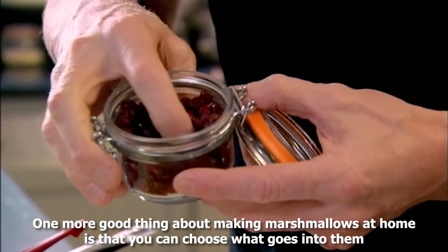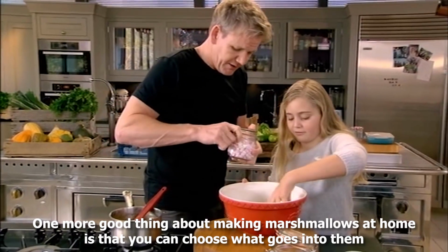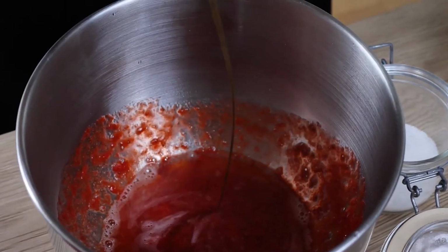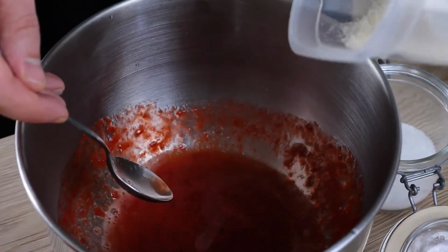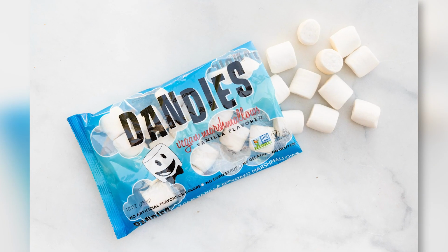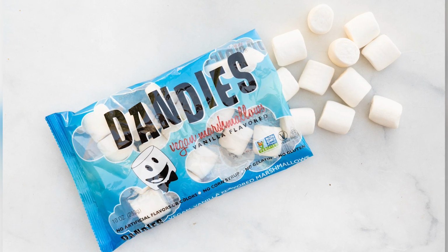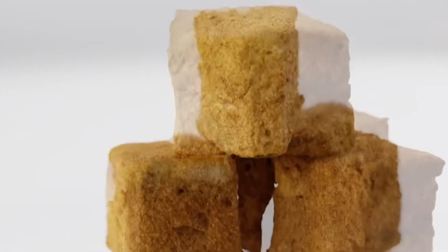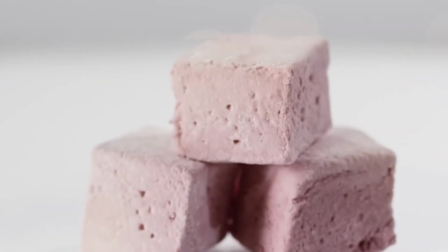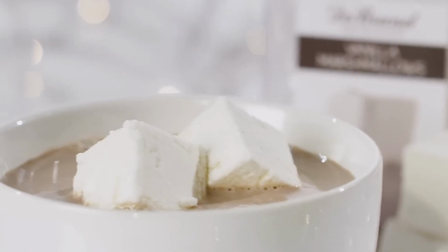One more good thing about making marshmallows at home is that you can choose what goes into them. You can be sure that the ingredients in your treats are good, and you can change the recipe if you need to. Do you want to switch to a vegan marshmallow? Use a plant-based option instead of the gelatin. Would you like a certain flavor? You can add your favorite extracts or dry natural flavorings that you might not find in store-bought types.